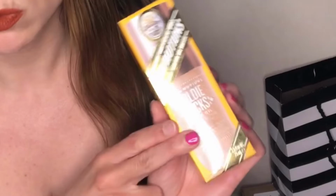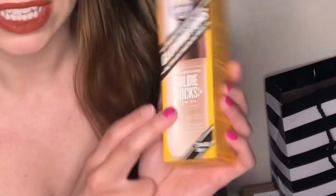Then I also picked up this. Now, I blame Kendall for this one. Thank you, Kendall. I saw her video, I believe it was a comparison between the Patrick Ta body oils versus the Fenty Trophy Wife. And then she mentioned this was one that she loved in terms of a body oil. And she said, this is kind of what a body oil should do. So I was like, let me check that out.